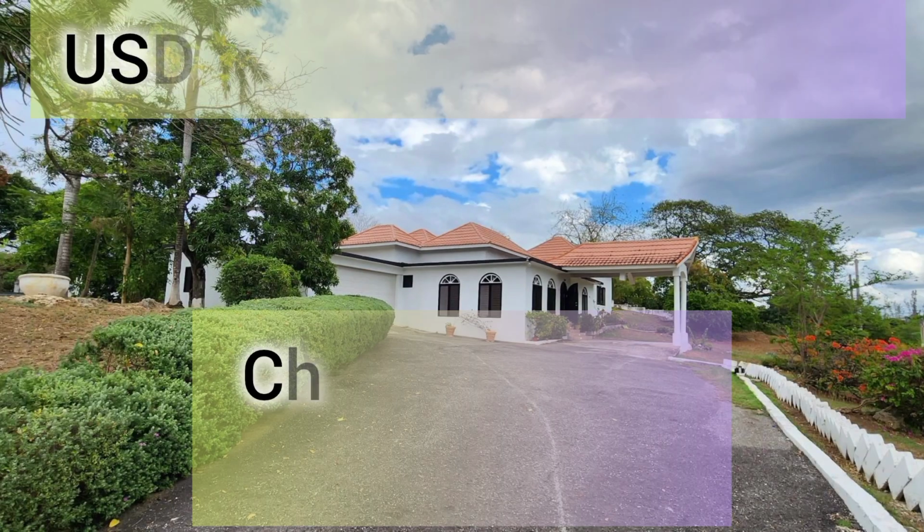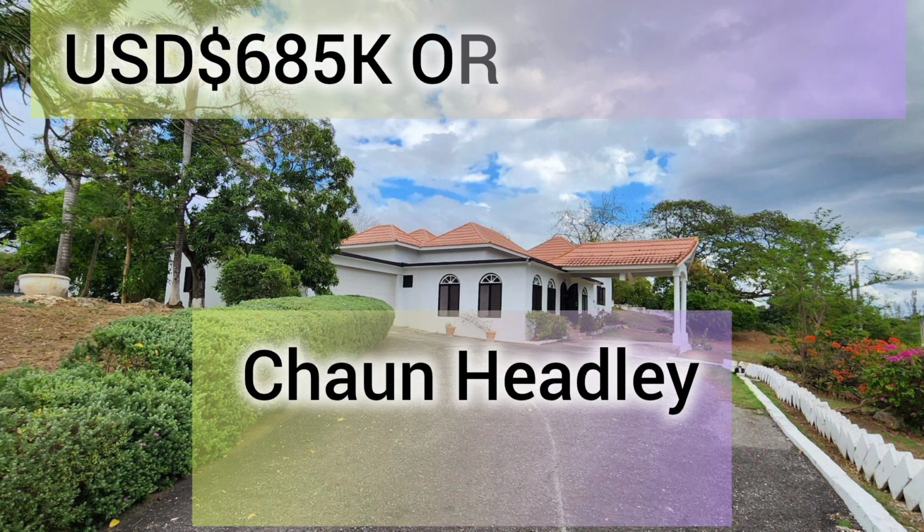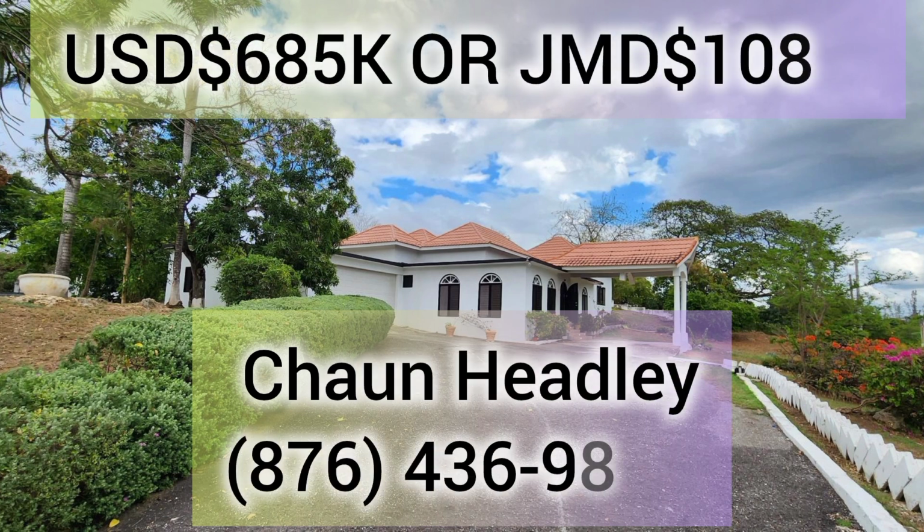The asking price for this house is US$685,000 or Jamaican $108 million. To purchase or make an offer, please take a look at your screen or you may visit the description area below for full details.